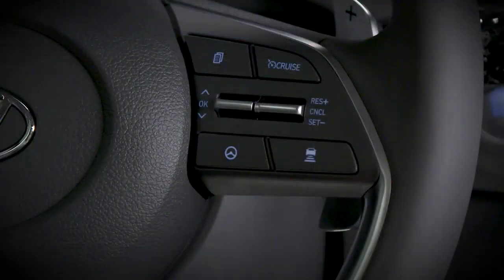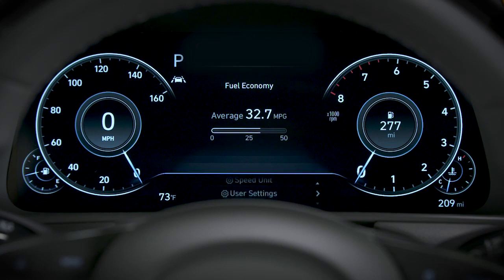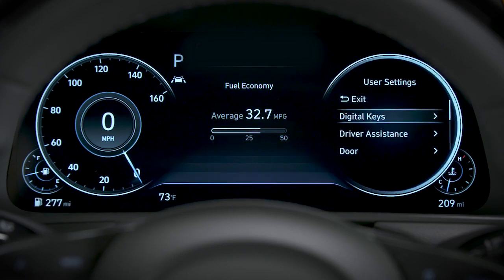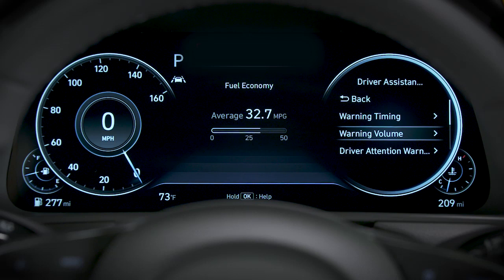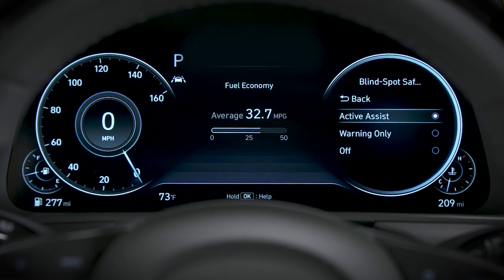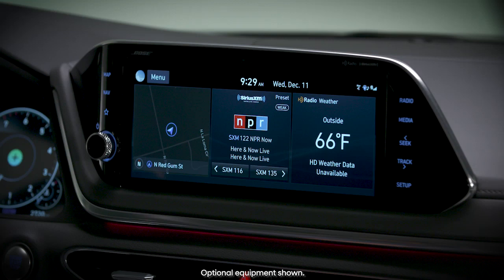Press the menu or OK button. At the bottom, you'll see a menu appear. Scroll down using the OK button to User Settings. Press OK. Scroll down to Driver Assistance, then press OK. Select Blind Spot Safety. If your vehicle is equipped with navigation, the system is activated via the touchscreen navigation system.